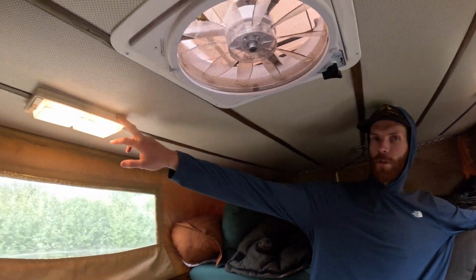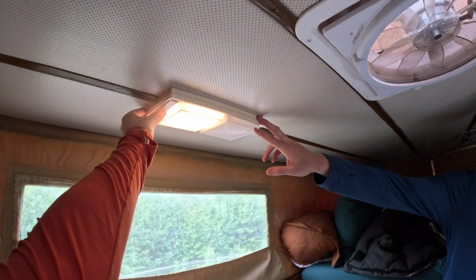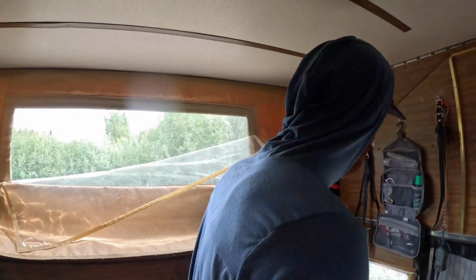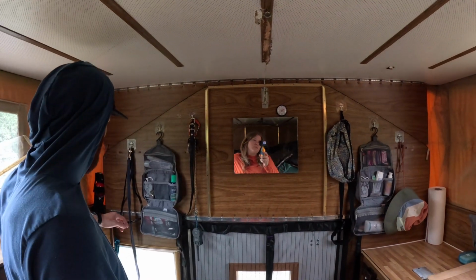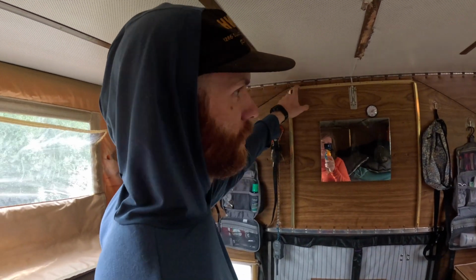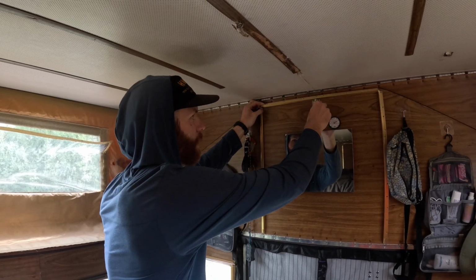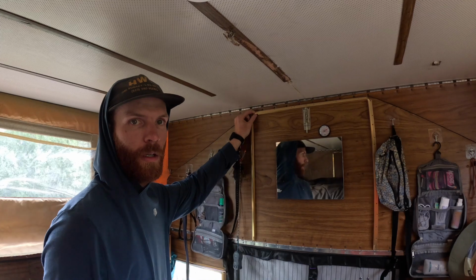You can also see these are stock lights that came with the camper. They're great. You can turn them on and off, and that was all in there from factory. But you can see this is the stock lifting mechanism for the roof. There's a hinge that goes across the middle of this, a hinge on the bottom, and a hinge on the top, and it's spring loaded. The way this works is there's a little latch that keeps it up, and then you pull this down, and the roof will start collapsing inwards.